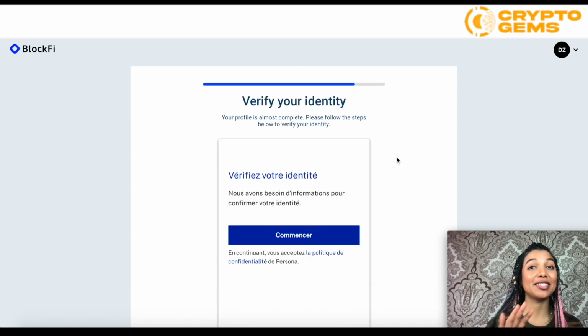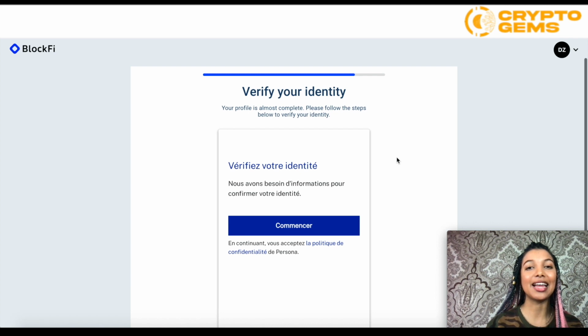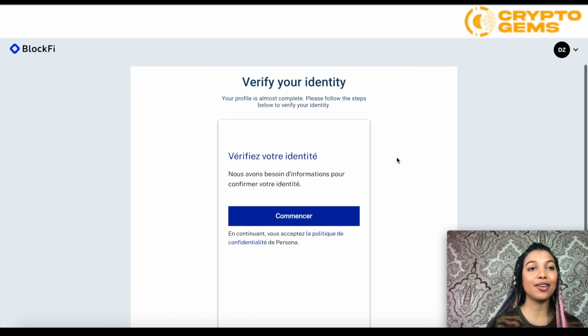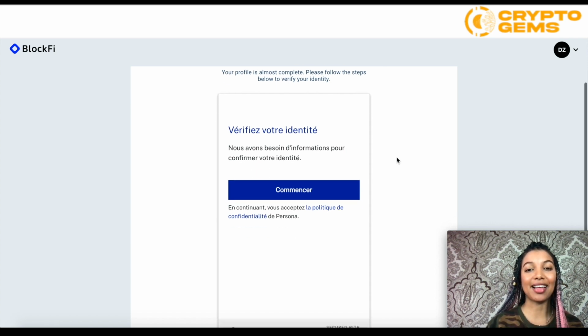So congratulations, if you're already in this step, you're almost done. So the last step would be to just verify your identity. And once you do that, you'll have your BlockiFi account all set up. So make sure to complete that last part.